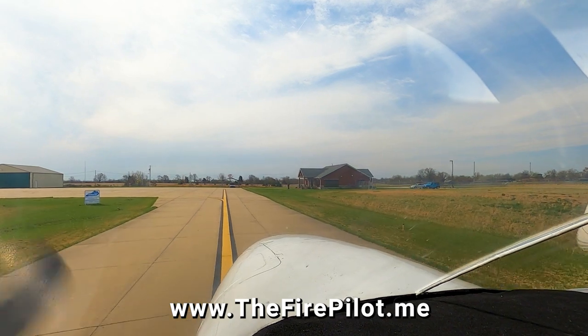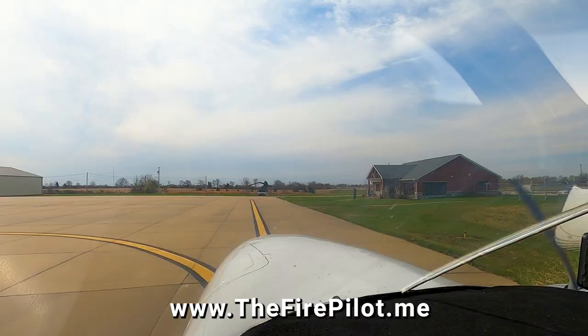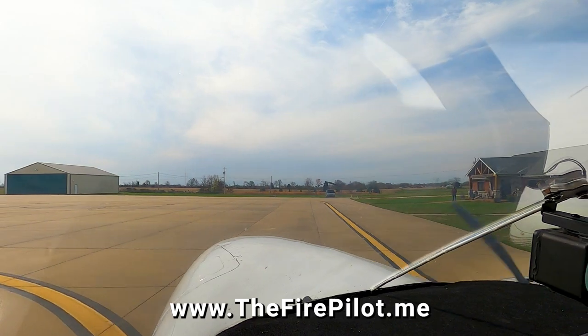Going over to the fuel pumps. Breckenridge County Airport, Twin Cessna 263 Yankee, clear of 10 over for fuel. Take our fuel pumps off. We clean up the airplane.